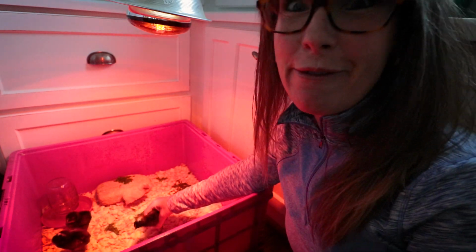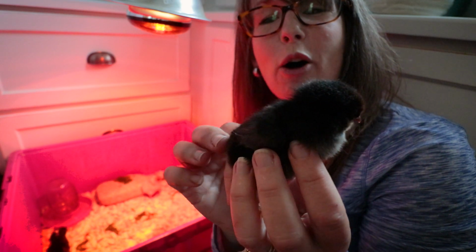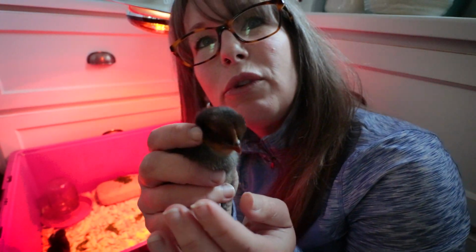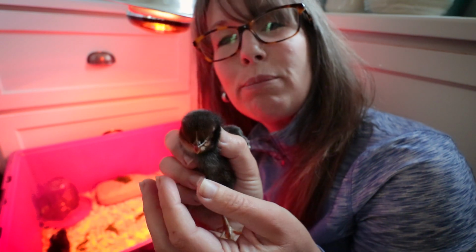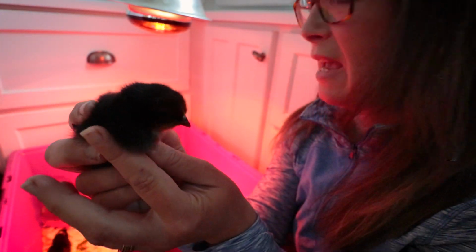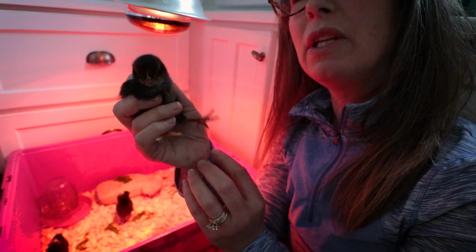But let me show you my favorite now. This one is my favorite. Almost all black, a little like caramel on the belly, but I don't know if you guys can see, its face is like a rust brown mahogany color. And so you just have the most beautiful face. And this one has gorgeous brown legs. Just really, really pretty.